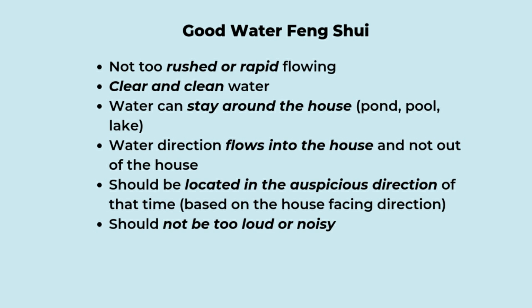And the last one is to make sure the water is not too loud or noisy. If it's too noisy, it's not a good feng shui water.